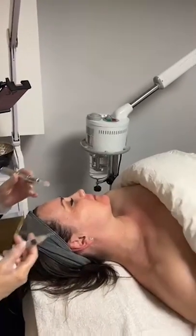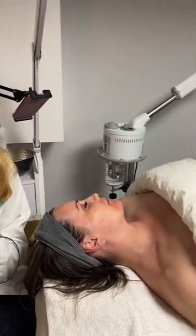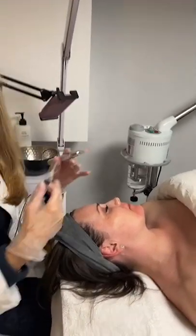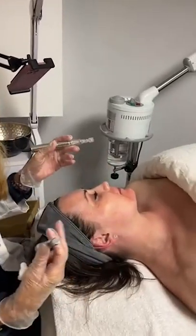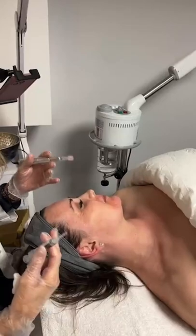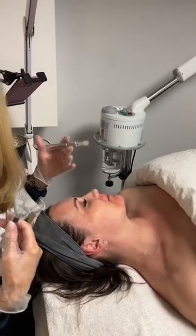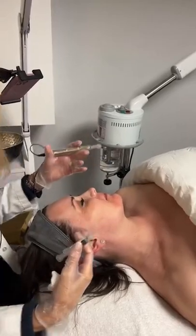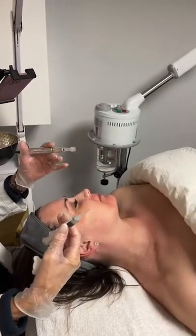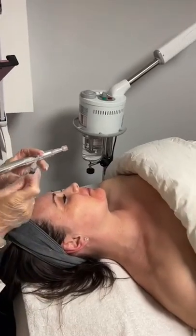And then we do a recovery mask. It's full of matrixyl and hyaluronic acid. It calms the skin down right away. That's what you put on afterwards. Her skin hasn't gotten very pink. Some people have more reactive skin and get pinker, and the mask calms them down. She'll walk out of here and nobody will know she's had microneedling done. That's how nice the treatment is.